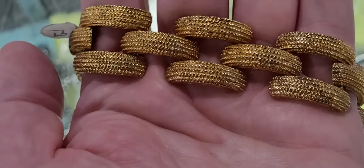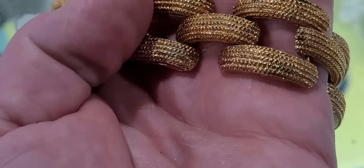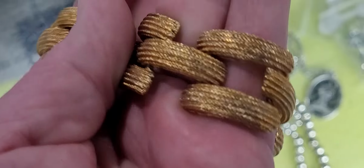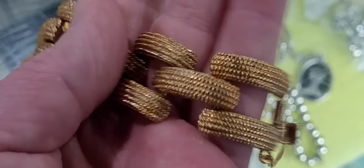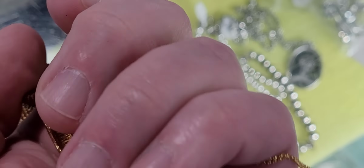So guys, tell me why this gold bracelet is not designer signed. Look how pretty that is. It looks like it's fading to you. It's not. That's just some shadow. This has a safety chain. There is not a designer mark on it, though.